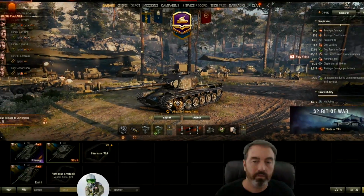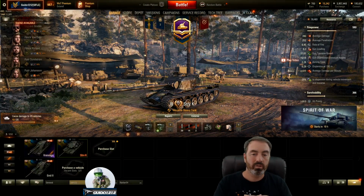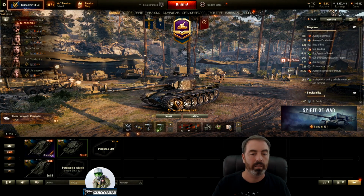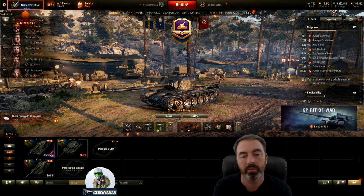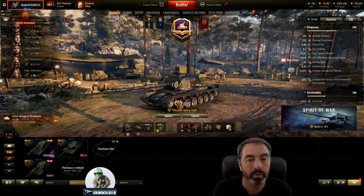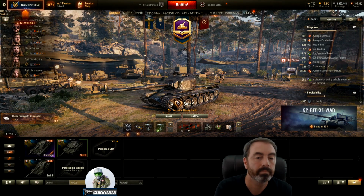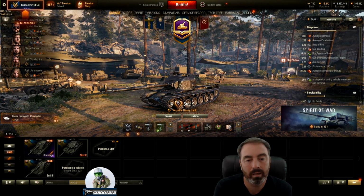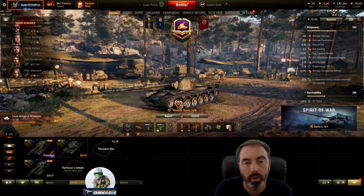All right, so what's the final word then on the Swedish Tier 9 heavy premium tank, the first of its kind in World of Tanks? Well, we've crossed that Rubicon, the Tier 9 premium. We had reward tanks. Now we have an actual premium that will be for sale. That is a whole other subject. As I said at the beginning, my opinion of that is okay.